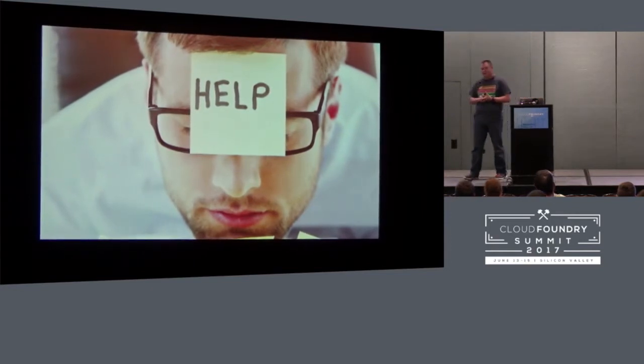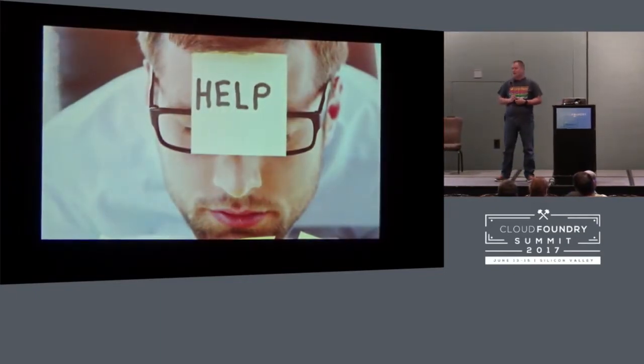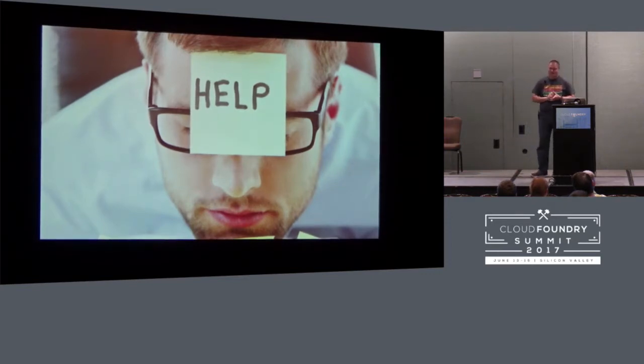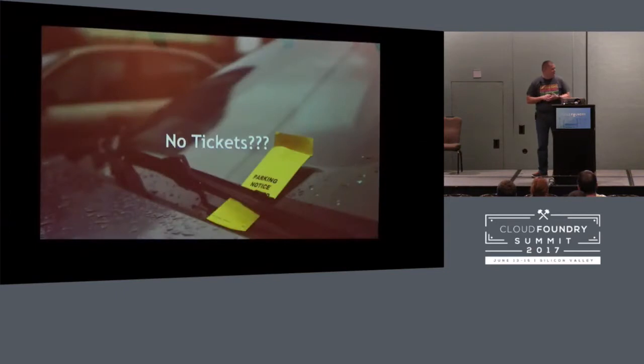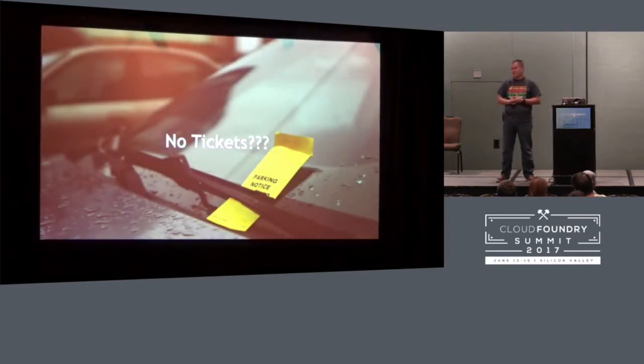A lot of it came around matrix people, so actually having to reach out to someone else to do something for you, and not being empowered to do their own thing. And around this came a couple of different pain points. One of them was tickets. You may have seen the tagline, no queues, no tickets, and we really took that to heart. We said, okay, you're gonna come to Cloud Foundry and you're not gonna have to put a single ticket in to interact with us.